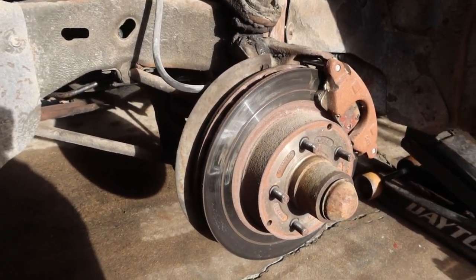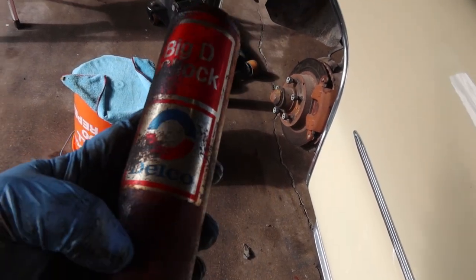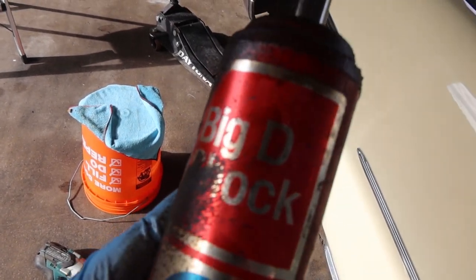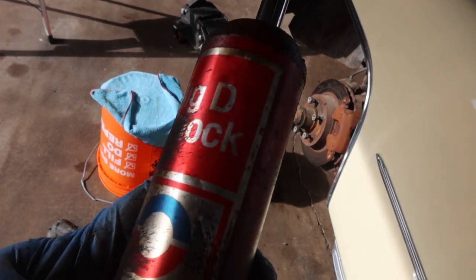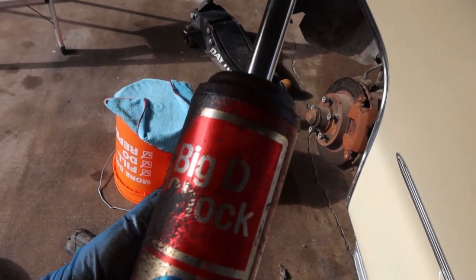Man, I love looking at old AC Delco parts. AC Delco parts, I just think they got a cool look to them. Next time I go to Raleigh's, I'm gonna be like, hey, I need that big D. They're gonna be like, what the hell? Talking about shocks, bro. Give me that big D shock.